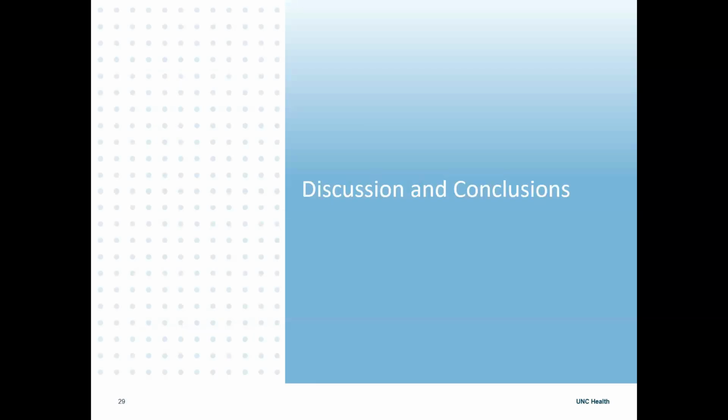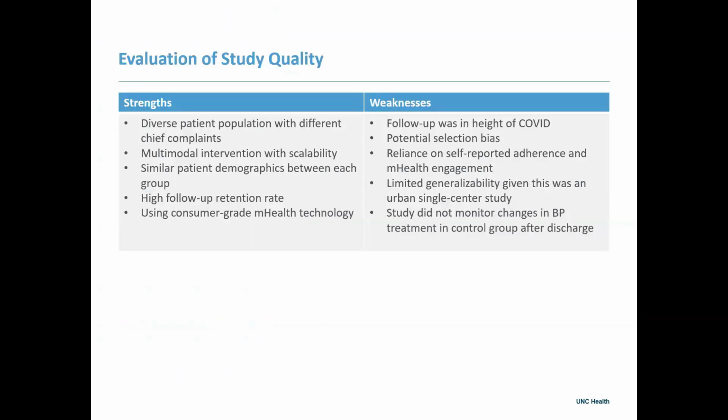So moving on to our discussion and conclusion, some of the strengths would be the diverse patient population with different chief complaints, multimodal intervention with scalability, similar patient demographics between each group, a high follow-up retention rate, and then using consumer-grade mobile health technology. For weaknesses, one of them was the follow-up was in the height of COVID.